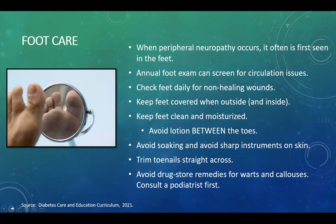Another very important screen that actually you can do on a daily basis is just your foot. Okay, those extremities are really impacted by nerve damage, and nowhere is it more evident than in our feet. Actually, it's our first line of defense when we look at assessment of how our nerves are functioning. So you can get an annual foot exam from a podiatrist, which can screen for circulation issues. They can use that little monofilament and assess for sensation and look closely at the integrity of the skin. But on a daily basis, I would really encourage you to check your feet every day.